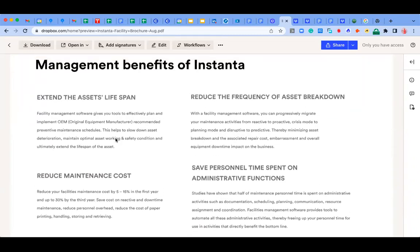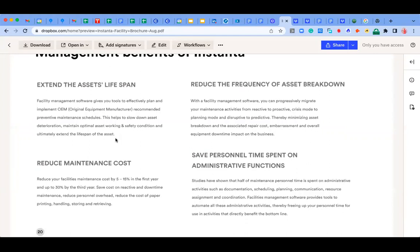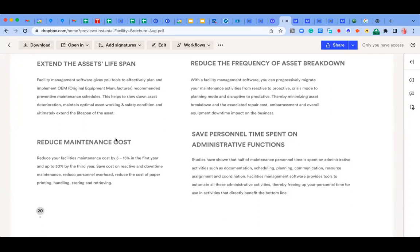So basically, those are the features and the benefits of this solution. Basically, it helps to extend the asset lifespan. This software enables you to effectively plan and implement the original equipment manufacturer recommended preventive maintenance schedule. So once you have configured this, you are not missing out on any of your planned preventive maintenance. So extend your assets' lifespan. Then you can also easily reduce costs.